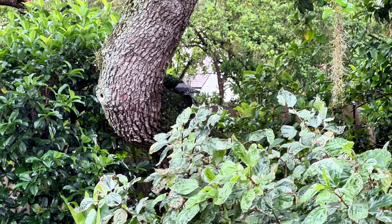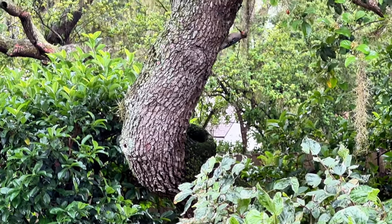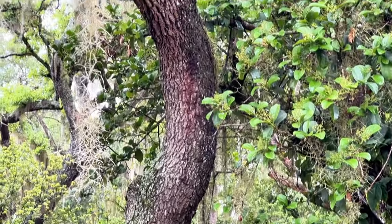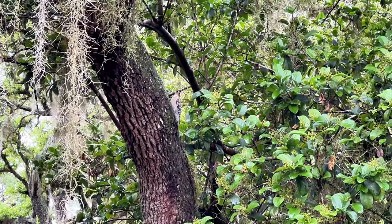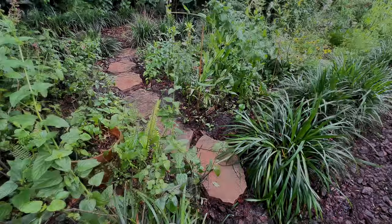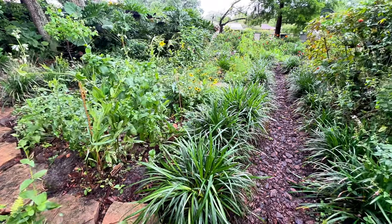I have so many birds coming to my garden that I want to learn more about. I just have to learn more about them. Like, I don't know who he is, but I love him. Look at him go. Okay, back to our walk.